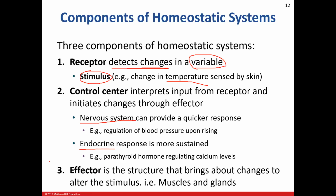Perfect example, a thyroid gland. It's going to produce thyroxine, which helps maintain your metabolism. Adrenal glands release epinephrine and norepinephrine, what we call adrenaline. That's going to be a chemical. You're going to talk about the endocrine system in chapter 17, which is in Bio 211, so I'm not going to discuss that too much right now. So that receptor detects a stimulus and sends that information to the control center.